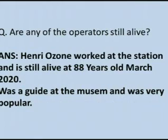Question: are any of the operators still alive? Yes, Henry Ozone worked at the station and is still alive at 88 years old as of March 2020. He was a guide at the museum and was very popular.